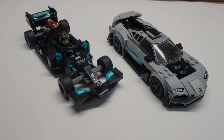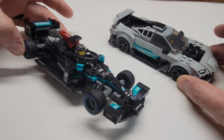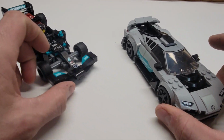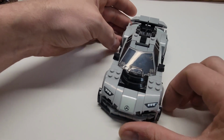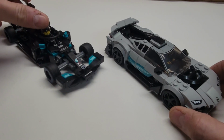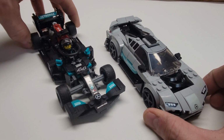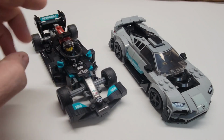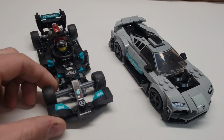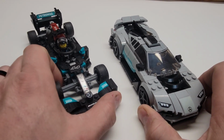Okay, so here they are. I got them both built up. I've got the Formula One car here with little Lewis Hamilton in there. And I've got the Mercedes Project One here. Super, super cool and fun build. I'm so glad I got these. Like I said, I'm new to Speed Champions. I know it's a real popular thing, but like I said, sets really aren't my thing, so I really enjoy building these. I really haven't had this much fun building a set in a long time, to be honest with you. But I do want to look at this from a scale perspective.